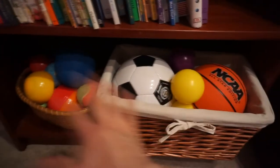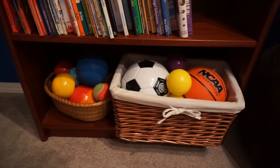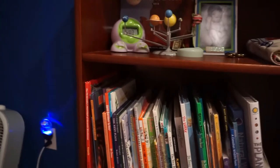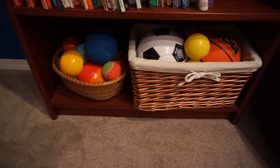He lines these up by the proper scale, by the size of the planets and everything. He is so into astronomy, and this is his realm. He just loves playing with his planets in the morning, when he's waiting for his alarm clock to turn green. He's so good. He just turns on his light in the morning and he plays with his planets.